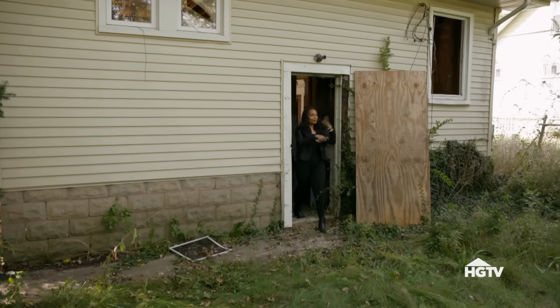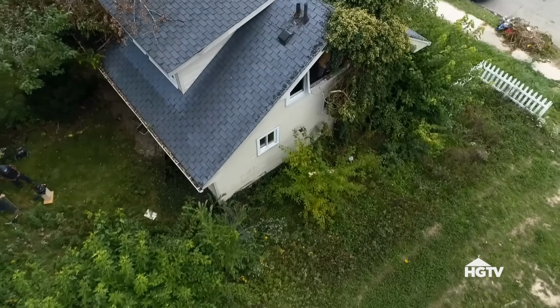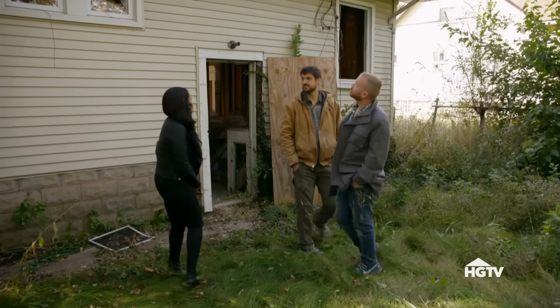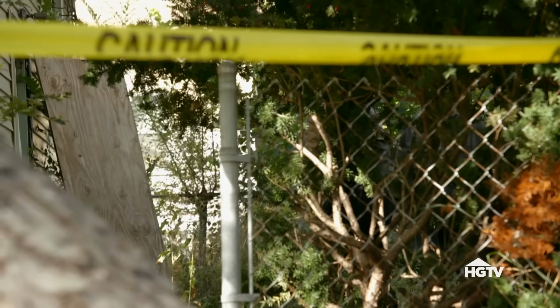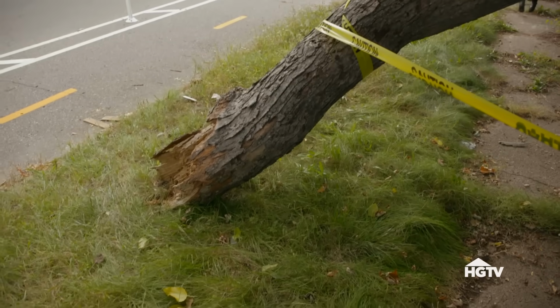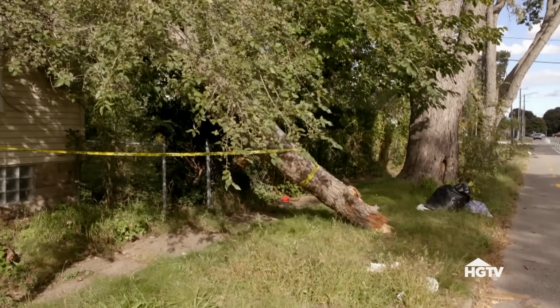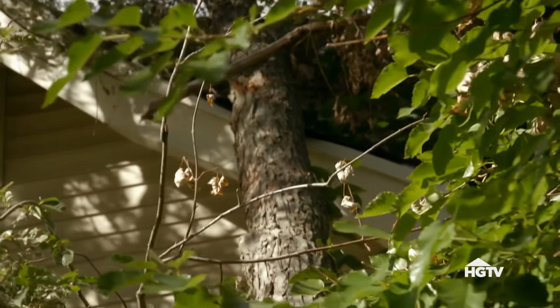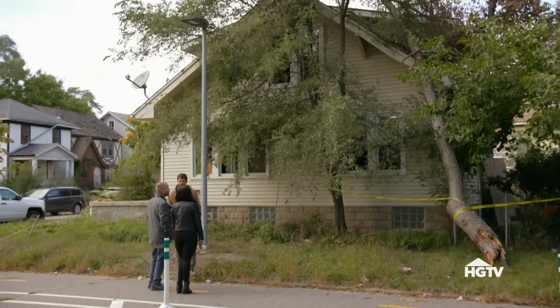You have this beautiful backyard. Sure. Lots of trees. Speaking of trees, there's one over here that has fallen on the house. There's caution tape and everything. Yeah, that's a really big tree, actually. Did that break the roof? That's not something to be taken lightly.